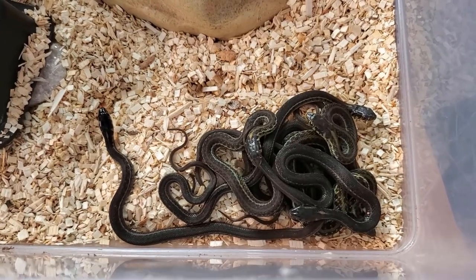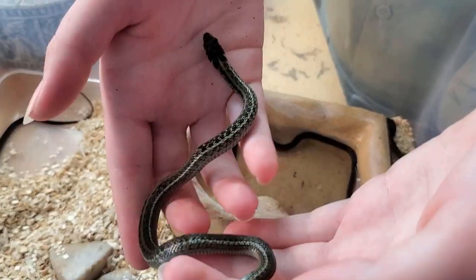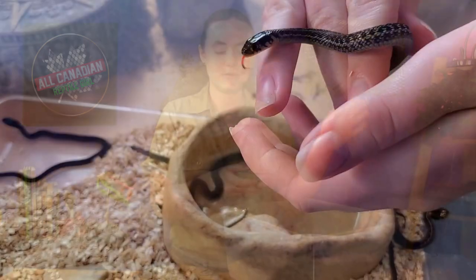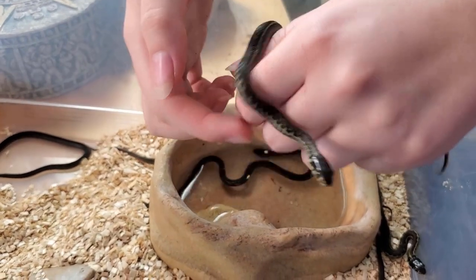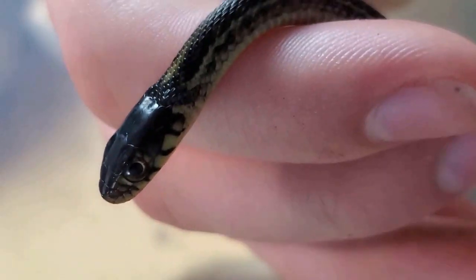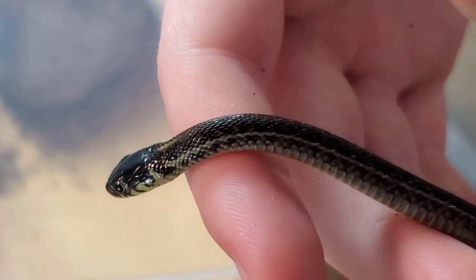Aren't they cute? You can see their stripes so well, and the yellow coloring, more typical of other species of garters, is present, but that will fade as they grow and age, and the powder blue coloring will come out. I am so excited that we have these little baby snakes. We will be continuing to let these two breed if they like, and of course, you guys will always be in the know about any upcoming clutches.